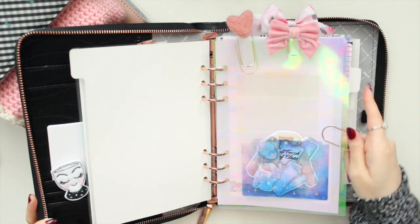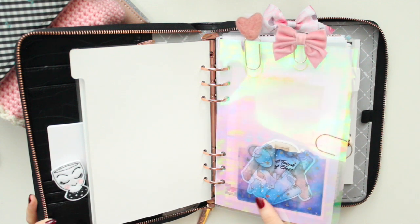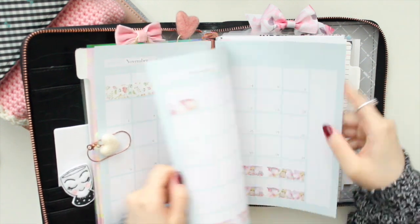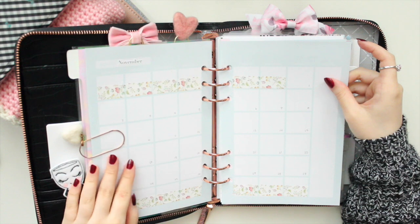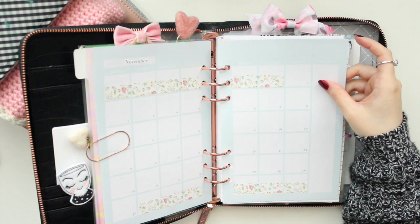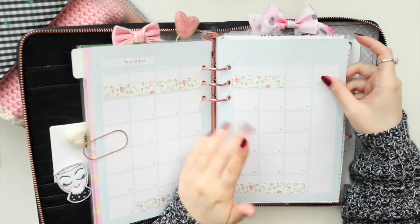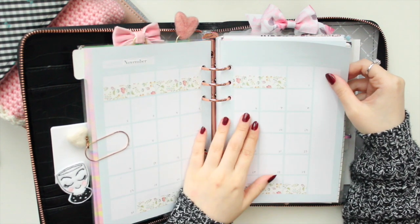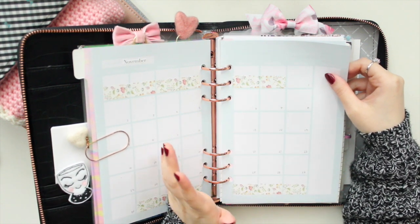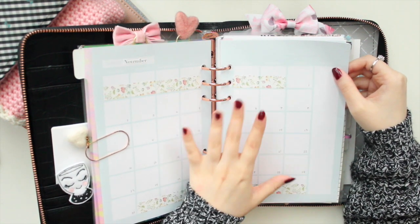So the first section is always my monthly section. So I just have this piece of acetate with some clips on them, and sticky pocket from Rose Colored Days. And then in here is just a monthly calendar. So this is where I would write my writing schedule. So the projects that I'm working on, how many days it's going to take me to write that particular book. I will write when I have an appointment with my formatter or my editor, and I will also write here when my books go to the beta reader, when they return it to me, and also when I have cover reveals. So this calendar is only for writing purposes.